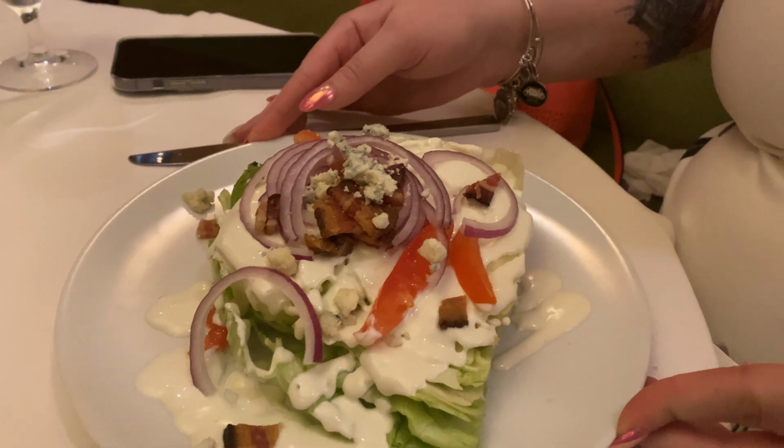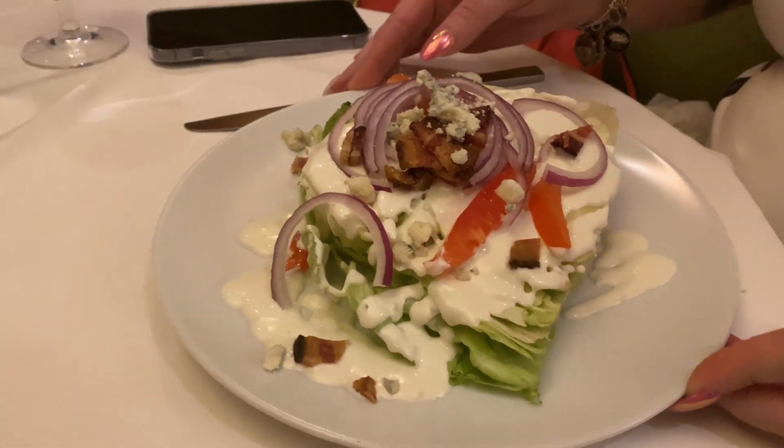All the flavors really blend together really nicely. I have to say this is not a bad salad at all, and I'm a little congested and I can still taste it, so that's a thumbs up for me. Gary got a Caesar salad, so let's see what he thinks about his salad. Alright, so I got the Caesar salad. How's that Caesar?